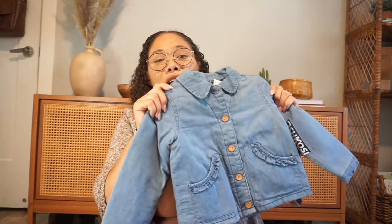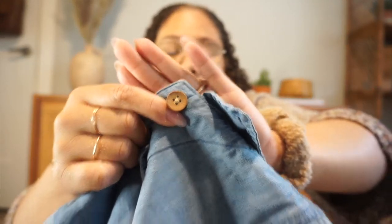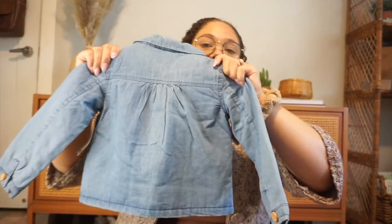I got this adorable jacket. When I saw this, I'm not a huge fan of denim in general, but I was like, I need it. I absolutely need it. So this has really cute little wooden buttons on it. Really cute detailing. And it has a little ruffle in the back, kind of cinching it in.